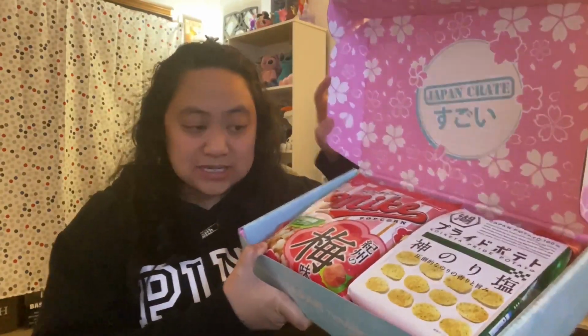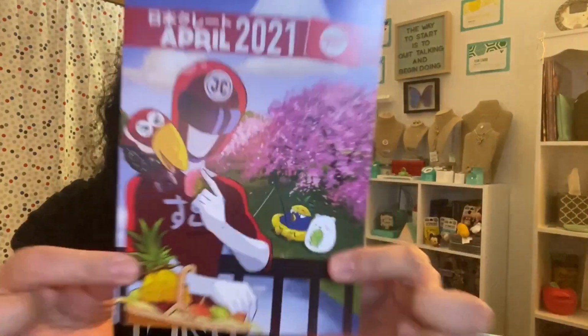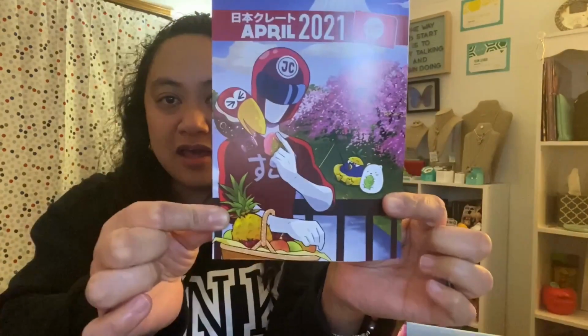So I'm gonna open up the box, and as always, nicely displayed. Oh, and then there goes everything. So that's what it looks like on the inside. It's got Japan crate right there. I just dropped things. Okay. All right. So we have our April 2021 little pamphlet.